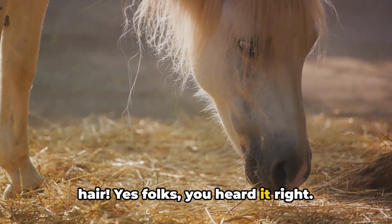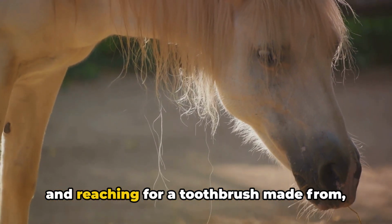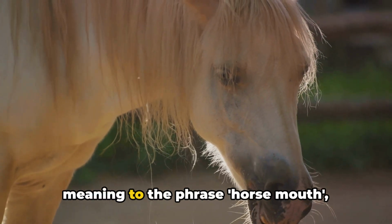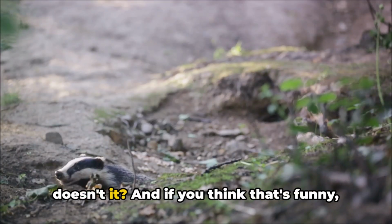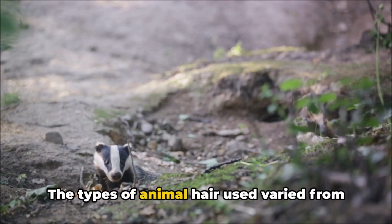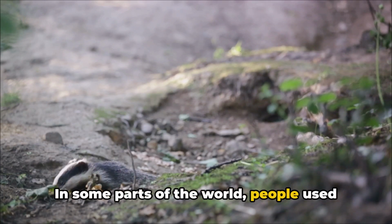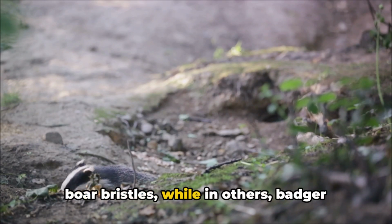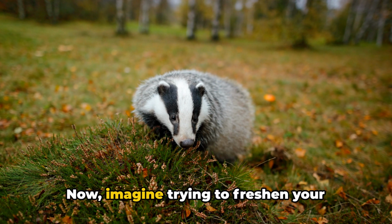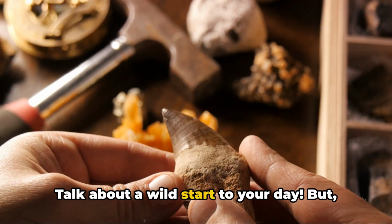Yes, folks, you heard it right. Animal hair. Can you imagine waking up in the morning and reaching for a toothbrush made from, say, a horse's tail? Gives a whole new meaning to the phrase horse mouth, doesn't it? And if you think that's funny, wait until you hear this. The types of animal hair used varied from place to place. In some parts of the world, people used boar bristles, while in others, badger hair was the go-to choice. Now imagine trying to freshen your breath with a badger hairbrush. Talk about a wild start to your day.